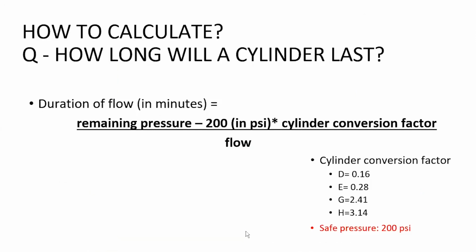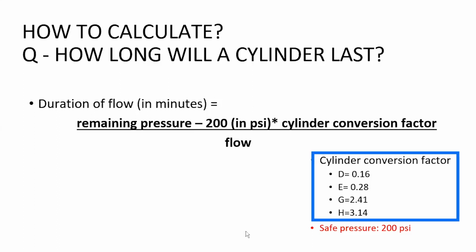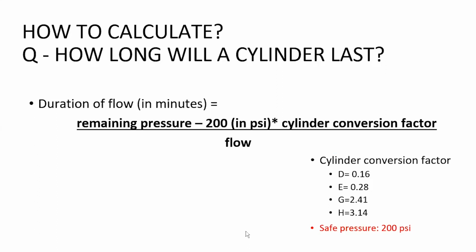Here is a simple formula by which the remaining cylinder time is noted. We will need to take off a residual pressure of around 200 psi, which will allow for some errors in calculation or initial cylinder fill errors and give a short extra supply. Then we require the cylinder constant, also known as the cylinder conversion factor, as shown in the text at the side. The various cylinder types have their specific conversion factors. These are set figures we will need.